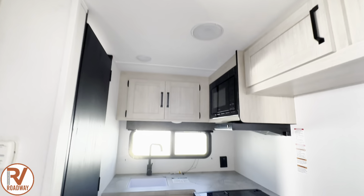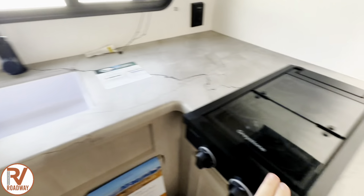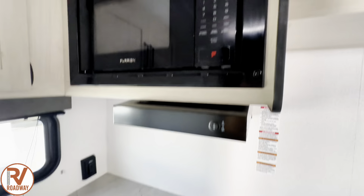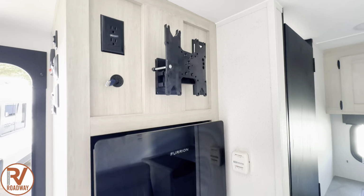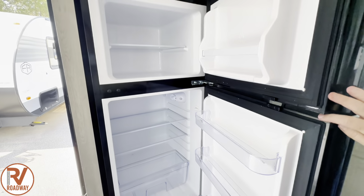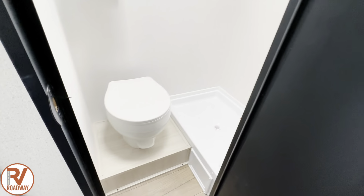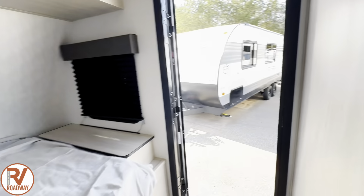And here is your rear kitchen. You're looking at a little bit more countertop space, square size sink, 2-burner cooktop, Furrion microwave. You got storage. There's your TV backer, and here is your Furrion refrigerator. And your bathroom right here. Same setup. So these are very nice if you're not wanting to spend a whole lot of money and you really don't need that big of a camper. Now we do have even more.